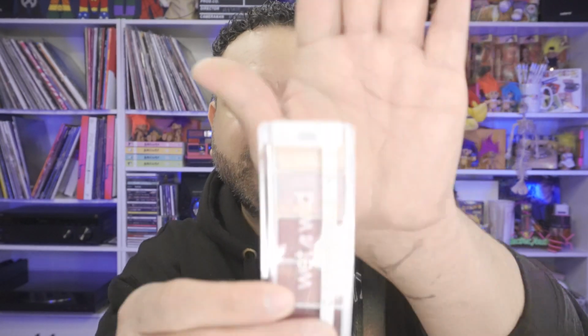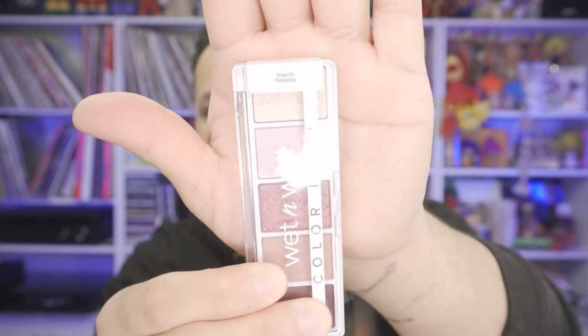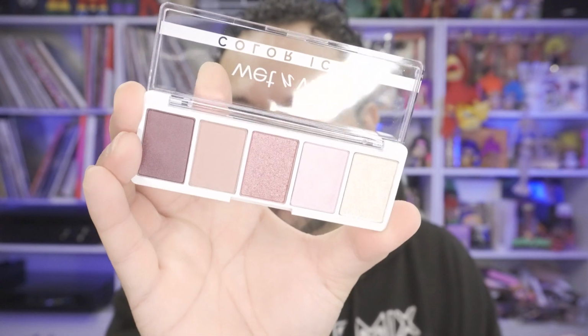Now, if you are curious as to what this palette is called, I'm trying to see where it's called, but I don't see the name. Okay, I think this is the name right here. Okay, so this is the inside of the palette. To me, the actual palette itself looks really, really pretty. These shades right here are pretty much up my alley. I think these are not necessarily fall colors in terms of where we're at in the season, but still overall really pretty.